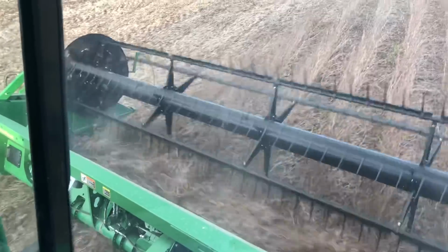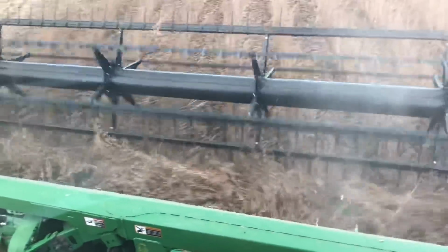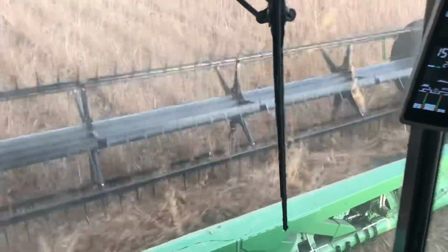They're cutting pretty well. It's not perfect conditions. The sun keeps going behind the clouds and it's not quite as windy as it was earlier, and it's not really warm, but with this draper we're able to do a pretty good job even when things aren't absolutely perfect.